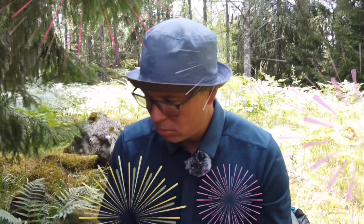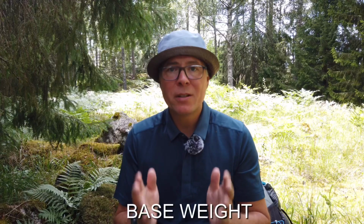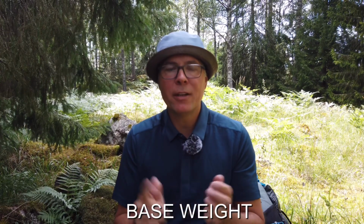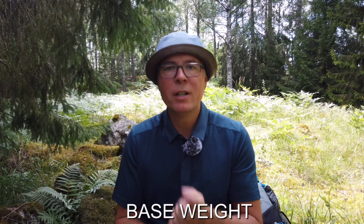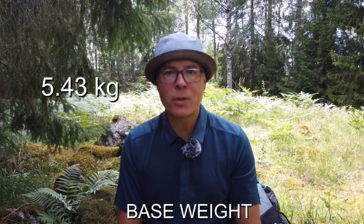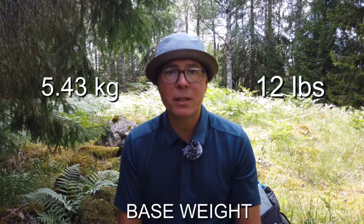That's it, that's the full gear list, and if you specify everything like that, it adds up to quite a lot. But that doesn't mean that the weight is high. Yay! The base weight for this setup, that is excluding food and fuel and water and the clothes that I am wearing, is 5.43 kilos or 12 pounds.